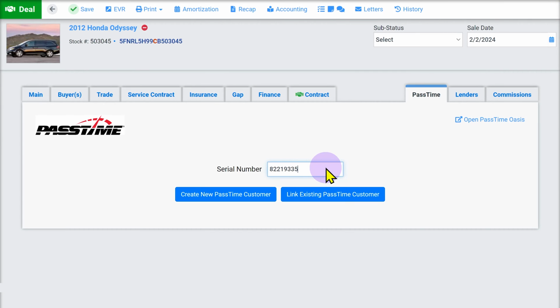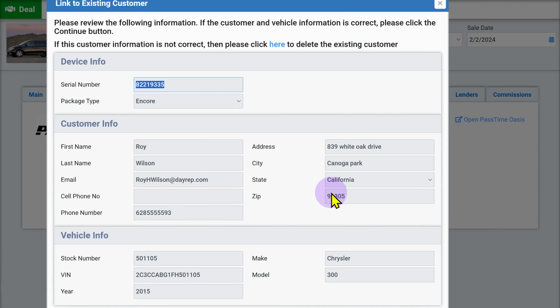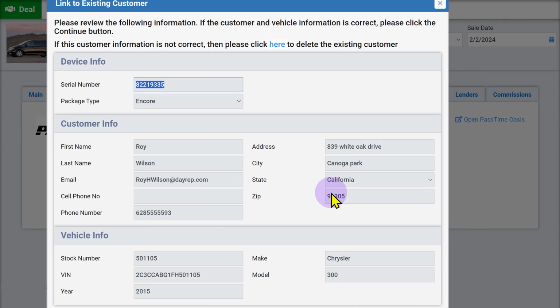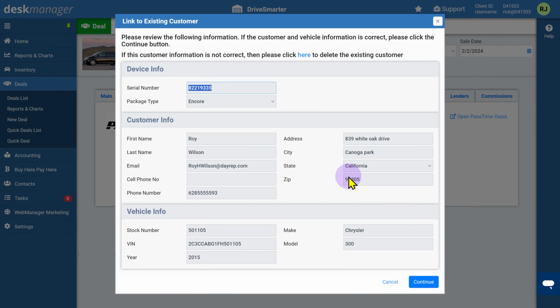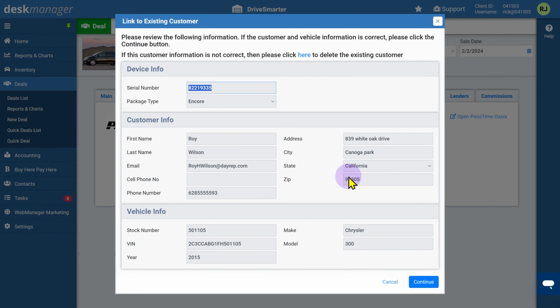Alternatively, if the customer already exists in PassTime, you can click the link to an existing customer button. If PassTime has the customer information already, a dialog will appear with the existing PassTime customer information. If the information that was pulled is not correct at the top, you can click on Here, which will delete the existing PassTime customer in preparation to create a new PassTime customer. If deletion is not required, clicking Continue will link the Desk Manager customer to PassTime's customer and bring the results from that existing customer.